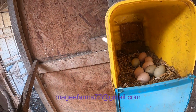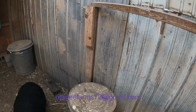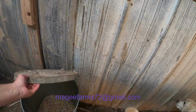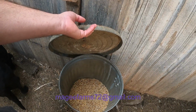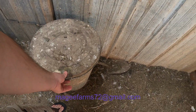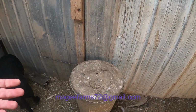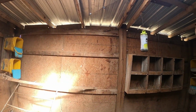In the wintertime, I go to a lot of scratch grains. This is where I keep my feed in these metal tins. We go to scratch grains in the winter. We're getting ready to start going into layer feed. It makes them lay a lot more eggs. As the days get longer, they'll start laying. In the wintertime, they'll completely stop.